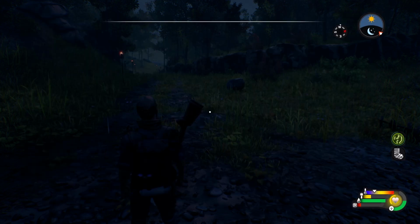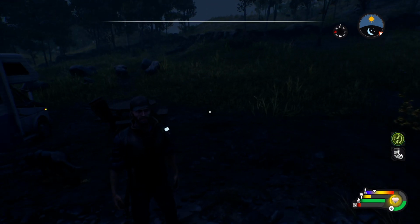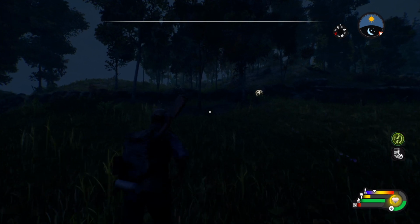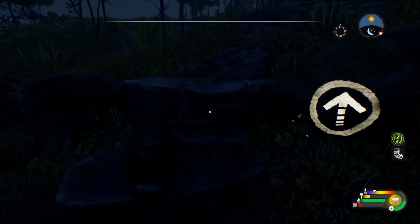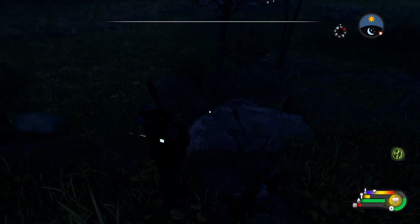Go straight down then, shall we? South. Shall we follow? Big arrow. Shall we follow the arrow? Oh yeah, sure. Let's follow the arrow. Come on, Bob. What are you barking at? Come on.